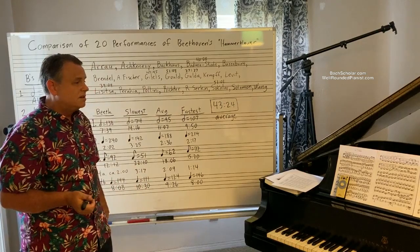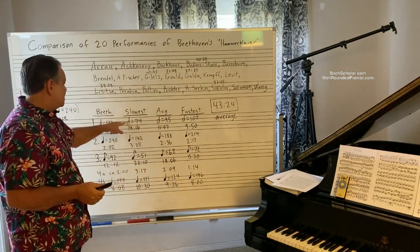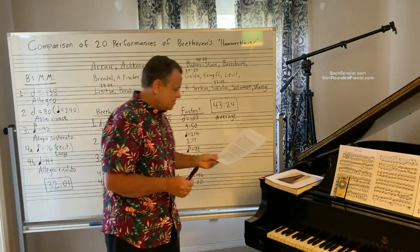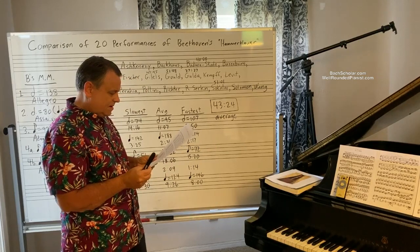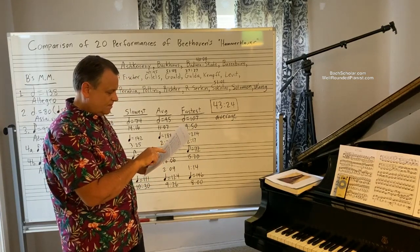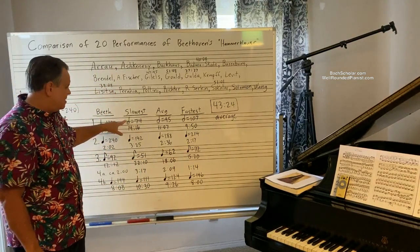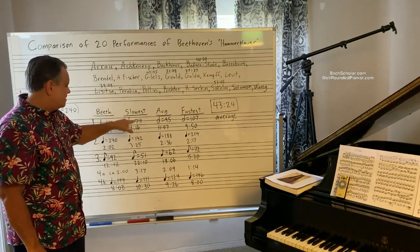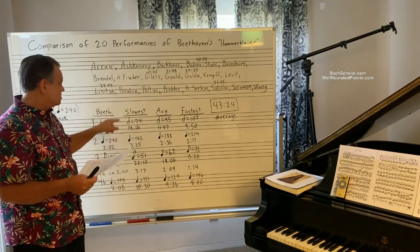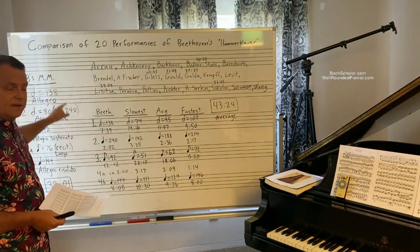Emile Gallel's plays, I believe, like 78 or something for, let me see, what does he play for the first movement? Emile Gallel's, 87. Okay, so he was a little faster than Sokoloff. Sokoloff played half note equals 78, Gould played 74, and Gallel's plays 87. Still a far cry from Beethoven's 138.